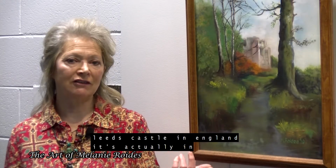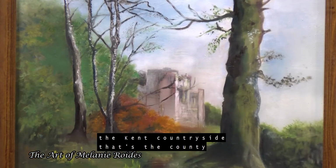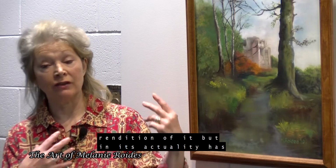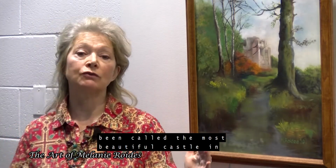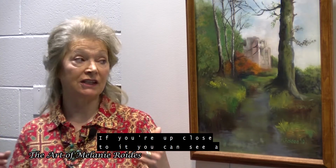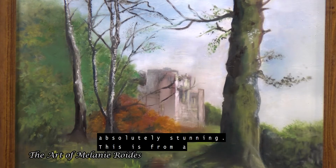Here's another oil on panel. This is of Leeds Castle in England. It's actually in the Kent countryside. That's the county in England that I grew up in. And this castle, not my rendition of it, but in its actuality, has been called the most beautiful castle in England. And it really is fabulous. If you're up close to it, you can see a lot more detail if you're there in the flesh looking at it, surrounded by a moat.